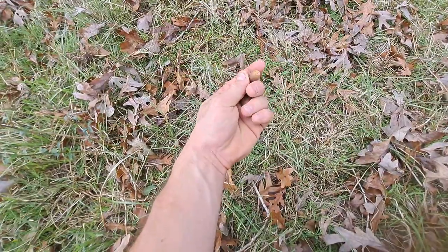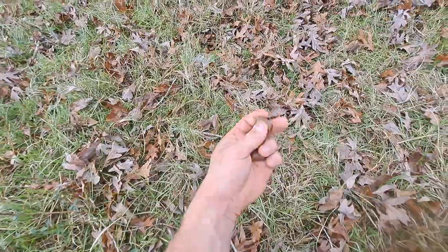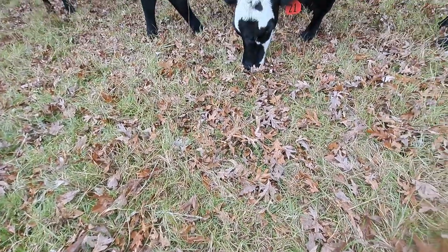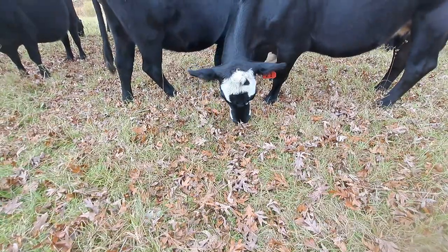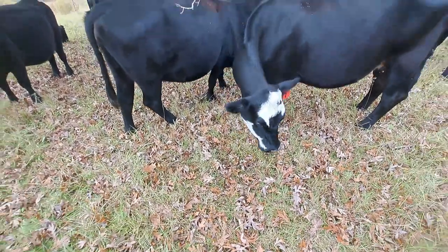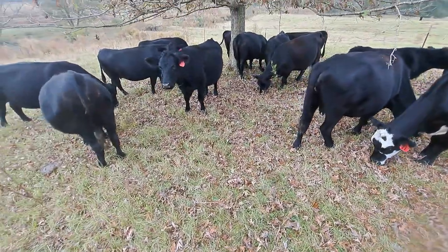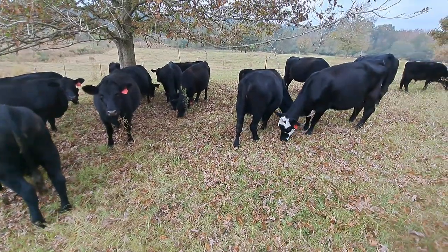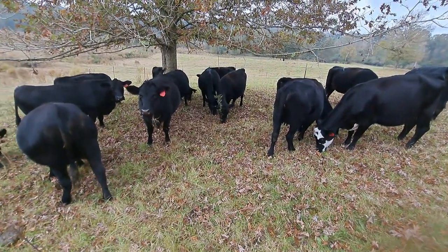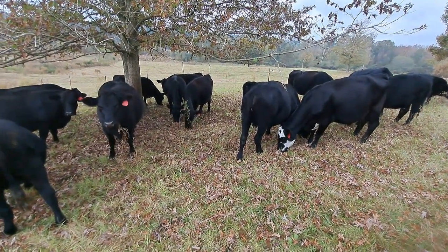I wanted to talk about this because this is something that's very deadly for cattle. Now, if they just eat a few like they're doing right now, it's not necessarily going to hurt them. The problem is, they're going to sit right here and eat all of these acorns. So we cannot leave them right here. As soon as I get off this video, we're going to push them off of this and make sure that they can't stand here and eat these all day long.